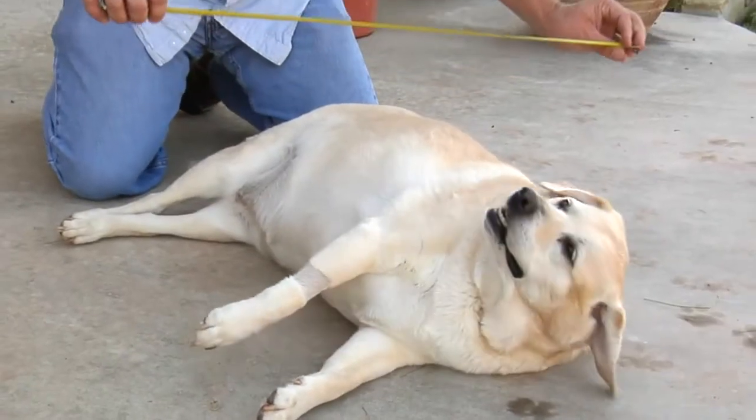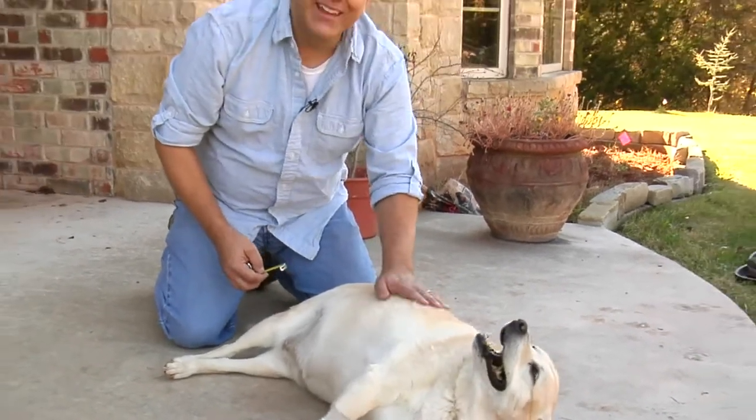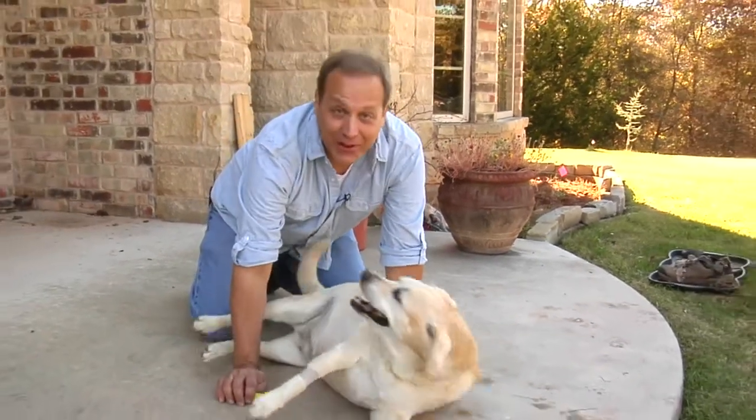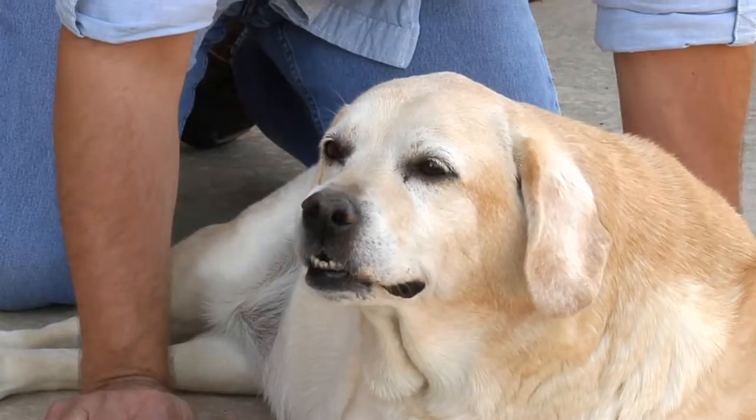Wow, 36. You've gained a lot of weight, honey. Hey there, I'm just measuring Nellie up for another costume. She just loves a new costume. You can tell. Just look at her.